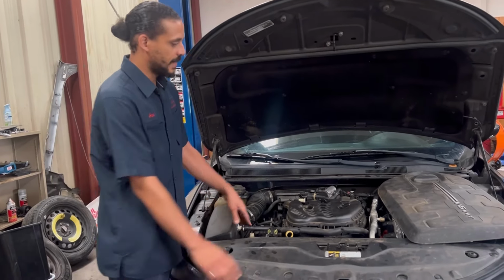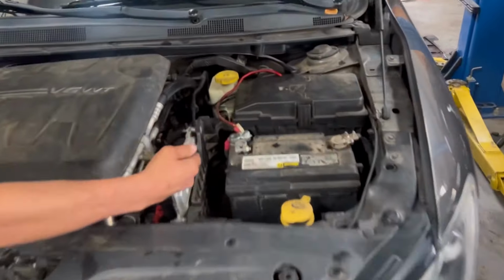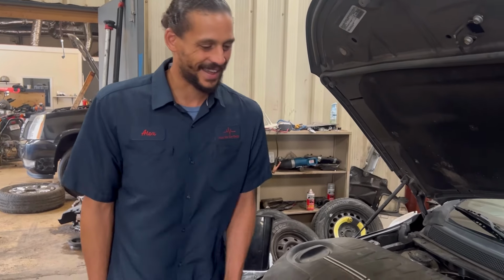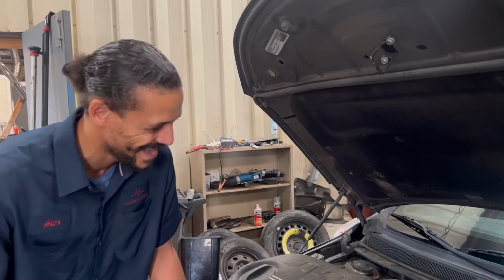For one, they put the computer right under the hood next to the engine, with all this heat. You know anything about computers? Computers like to be cool. Take your computer at home, for example. They have fans and stuff trying to pull the heat away from them. But this doesn't have a fan. It's right in the engine bay. So that's gonna cause all kinds of issues right there.